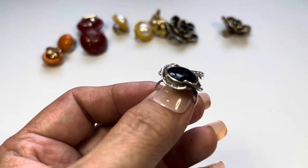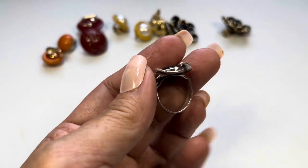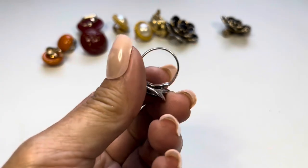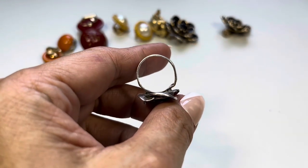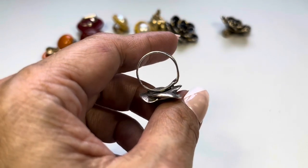Look at this. This is the only ring in this lot. And it's kind of bent right there on the lower right.